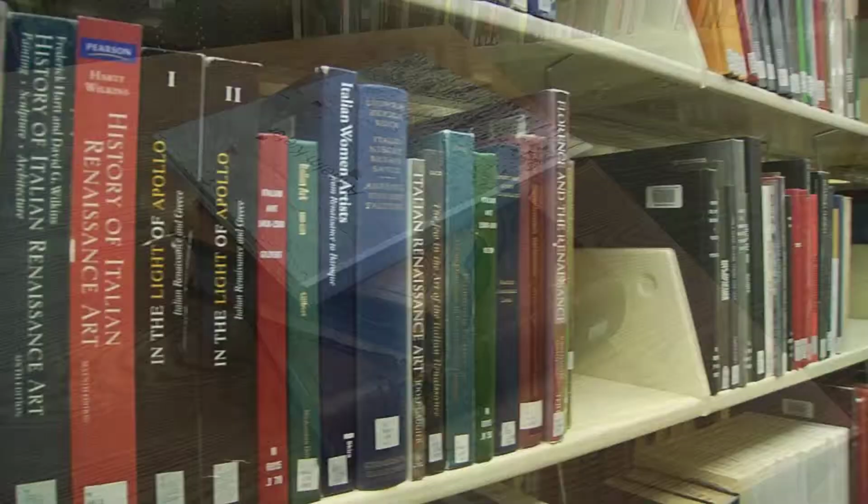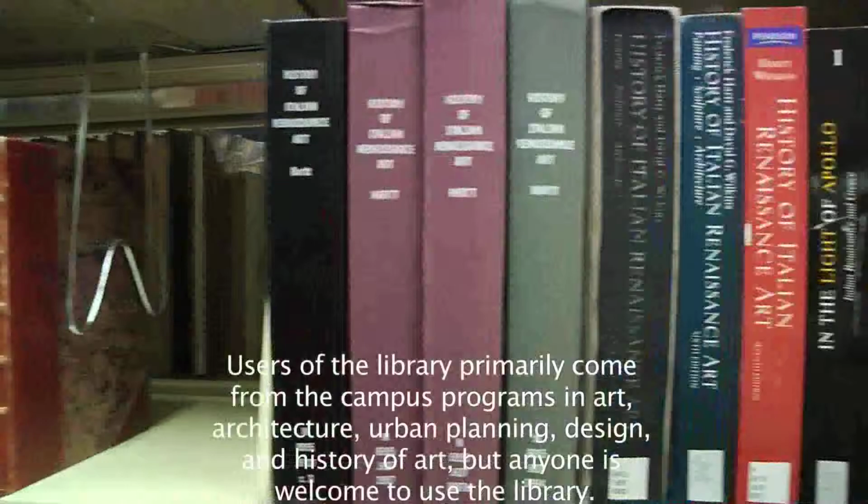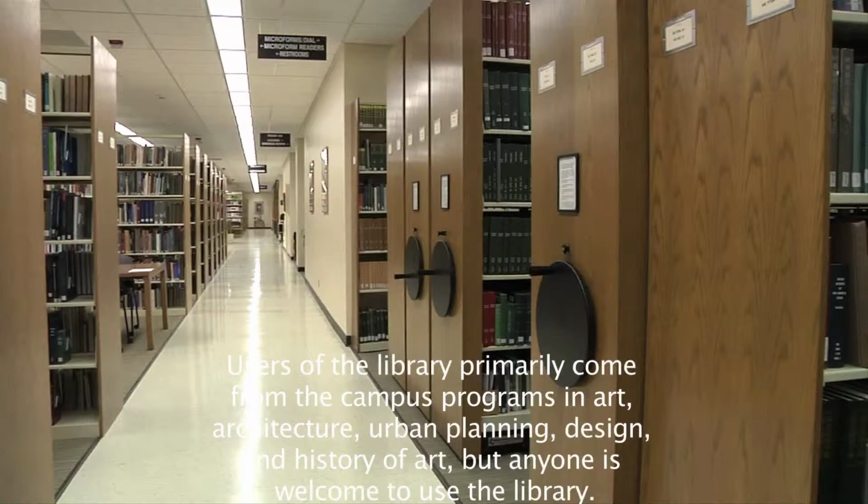Users of the library primarily come from the campus programs in art, architecture, urban planning, design, and history of art, but anyone is welcome to use the library.